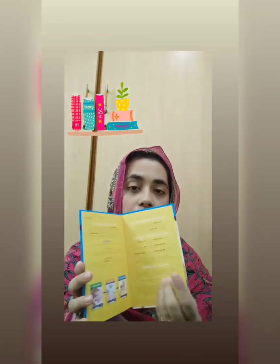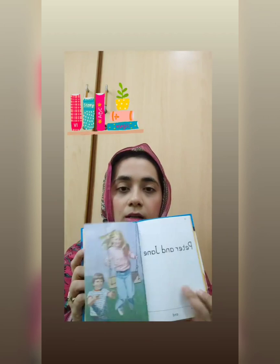So this is a great book. I believe these have some single sight words in them, and they can start reading the books as well. Peter and Jane have a lot of levels. My 3-year-old knows it till 1C: 1A, 1B, 1C. They have some phases, series like this. So yeah, Peter and Jane.